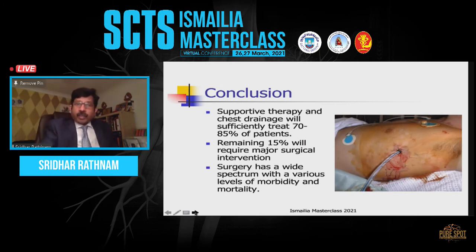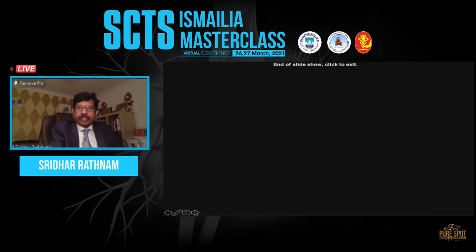So in conclusion, supportive therapy and chest drainage will be sufficient to treat the majority of chest trauma patients. A small proportion may require surgical intervention, and that depends on the nature of the injury. And the surgery has a wide spectrum. However, it comes with wide levels of morbidity and mortality.